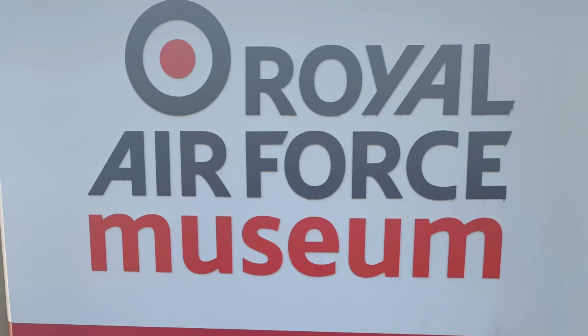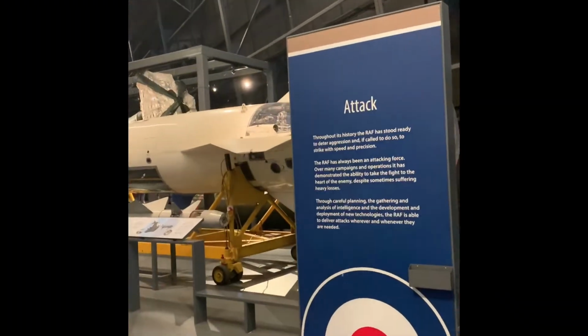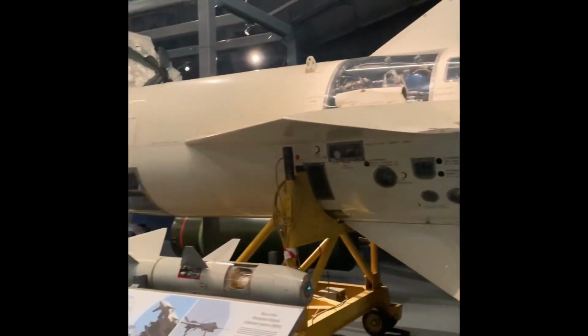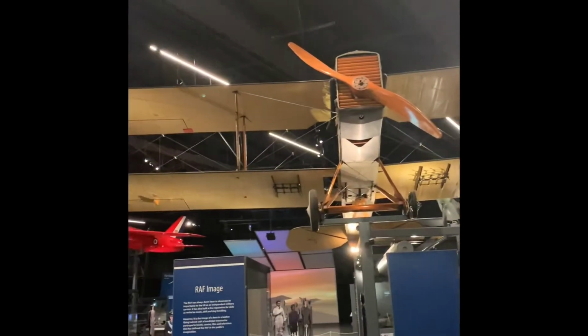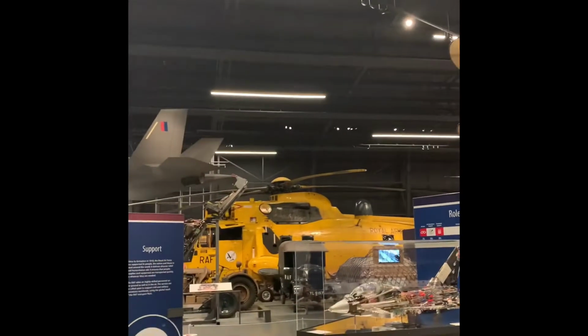Hello guys, today I'm gonna show you the Royal Air Force Museum in London. It includes 5 buildings and hangars showing the history of aviation and the Royal Air Force. Established on 15 November 1972, about 47 years ago.